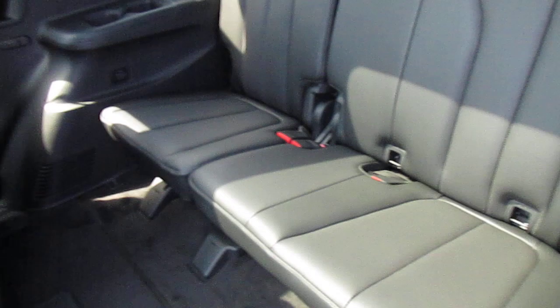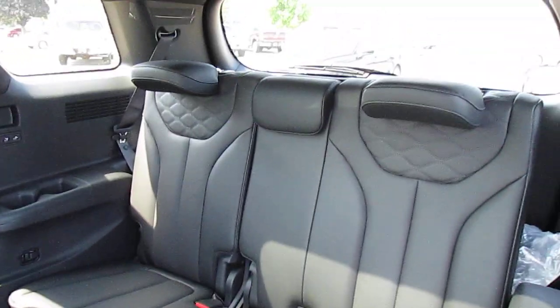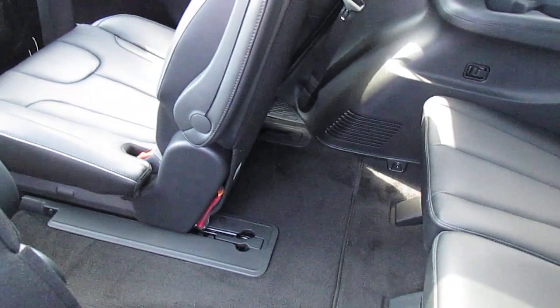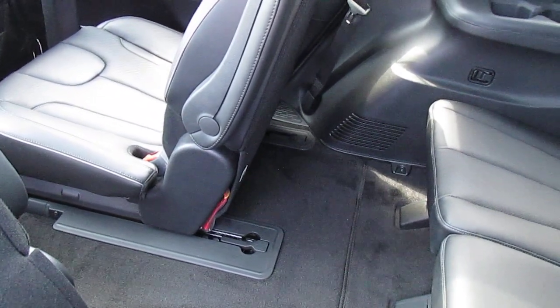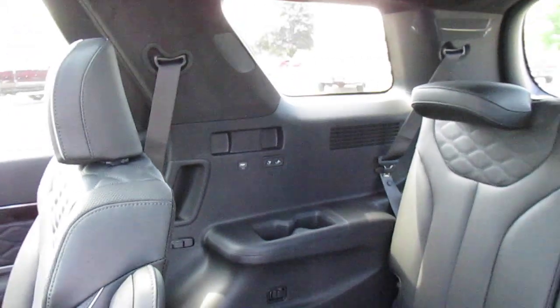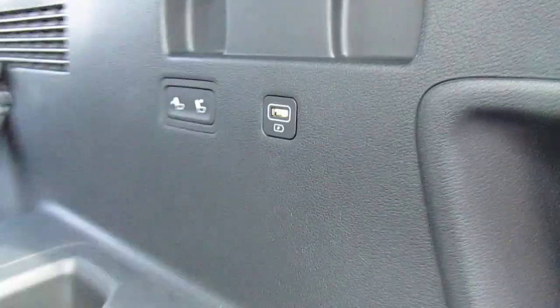It's kind of a mess back here because this one has the floor mats here. They haven't been installed yet. Nice space though back here. Look at that leg room for the third row passenger. Very, very nice. See a USB port back there as well. On both sides, those USB ports. Very thoughtful.